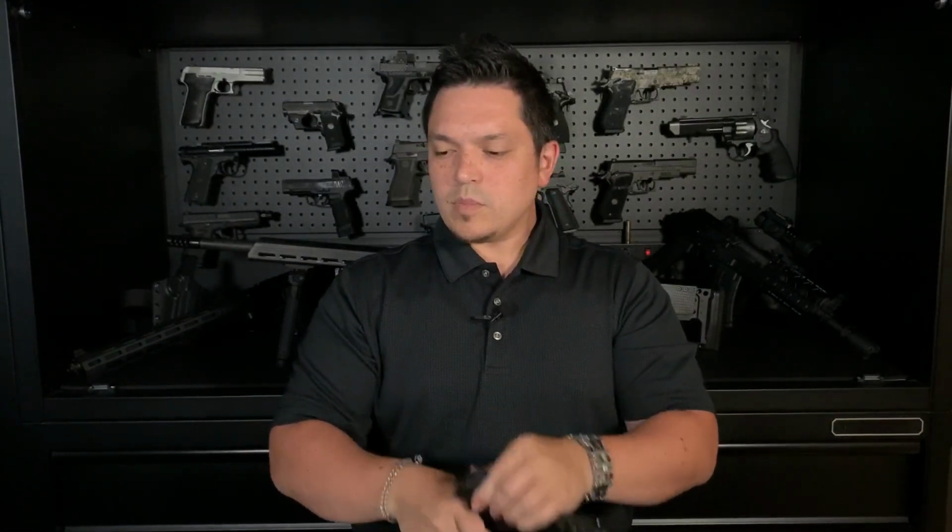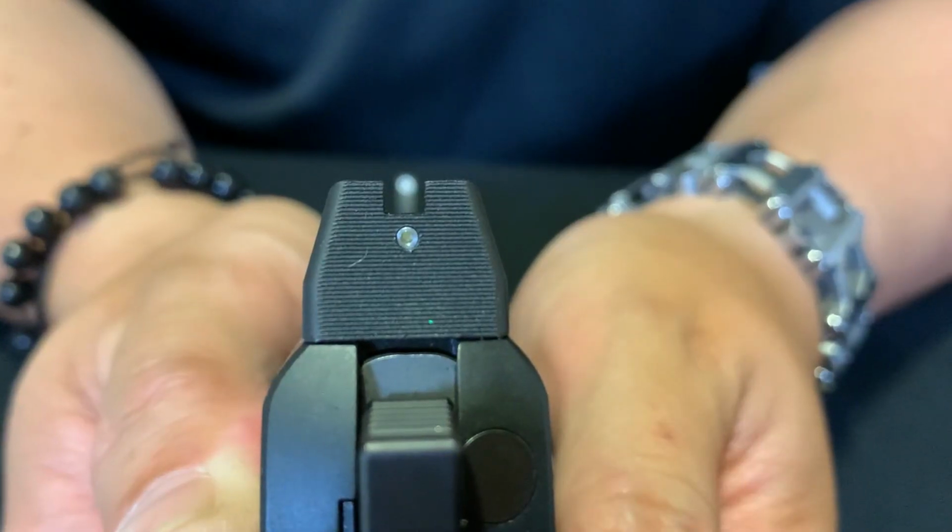Now, we did take this to the range. The rear sights were a little different from what I'm used to. These are kind of like the big dot sights, where you have your rear sight, your front sight, and then you put your target on top of that. So you just kind of stack them up almost like a traffic light. Okay, it took a little bit of getting used to for me.